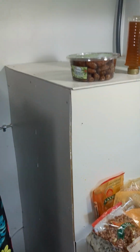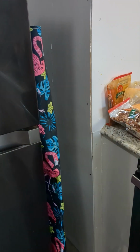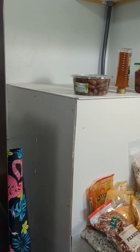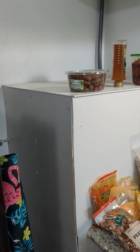In that box is probably where the water heater is. I can say that because of that big power cord that's coming down. Which, you know, I don't understand why they do that. Put that in a big box, but that's what it is. So a tankless would be nice. Then you could pull that out and just be the tank there.